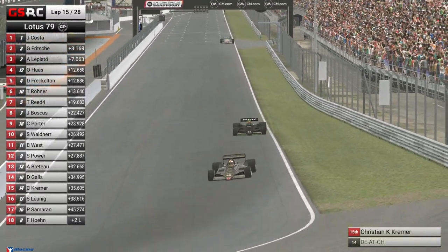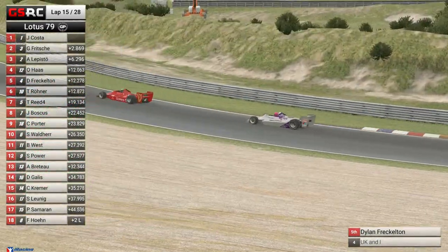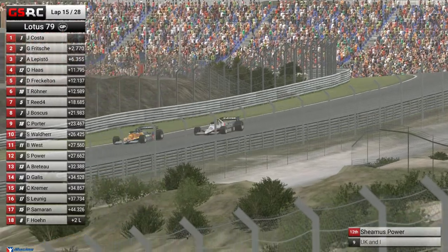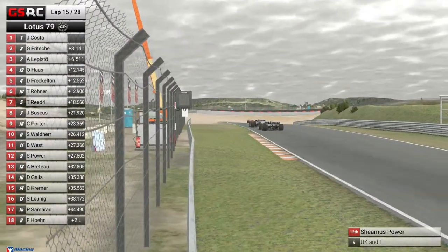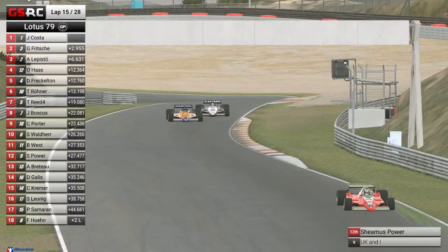Daniel Gallus actually having a pretty decent run. He's up four positions, so Kremer is trying to fight back. Wow, Freckleton regains that time very fast, and Ollie now has a mirror full of that gray and purple machine. Here we go, Power. Oh, I thought maybe he finally had the opportunity, but he still just can't seem to get the overlap he needs. He's going to try and cut back underneath, down through Shevlock.